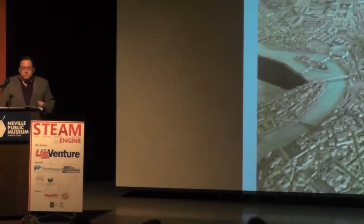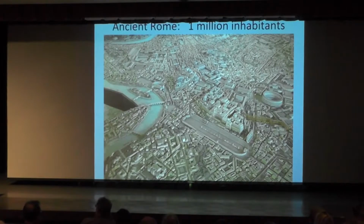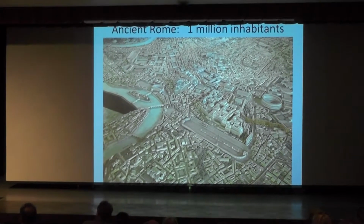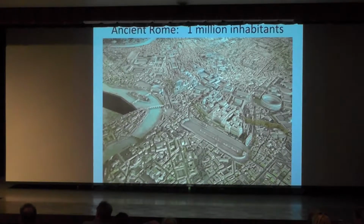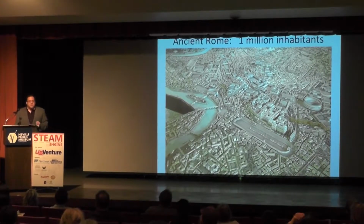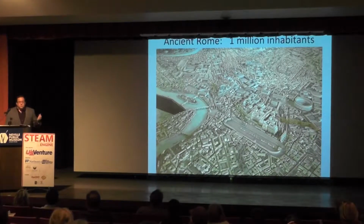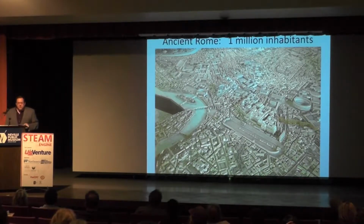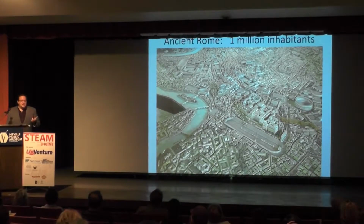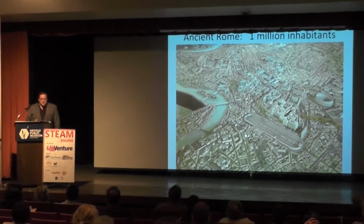So Rome was the biggest city yet seen in world history, and in fact, no other city in the Western Hemisphere would reach this size again for 2,000 years, until London hit 1 million people in the 19th century. And as late as 1850, only 2 cities, London and Paris, had populations over 1 million. So ancient Rome was the only true megalopolis before the modern era. Rome was unique, and its unique size led to its having some especially impressive infrastructure. And that's what I want to talk about today.